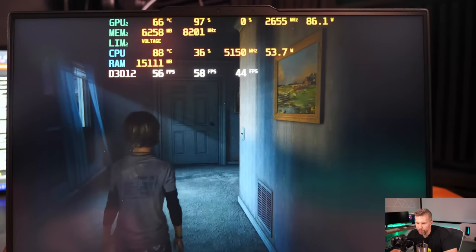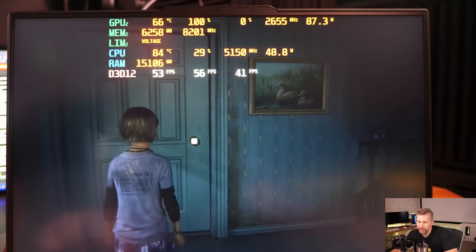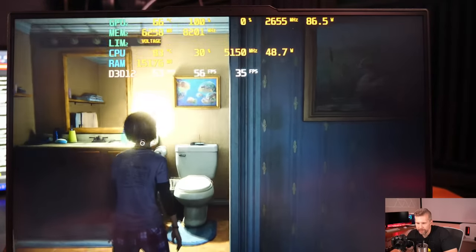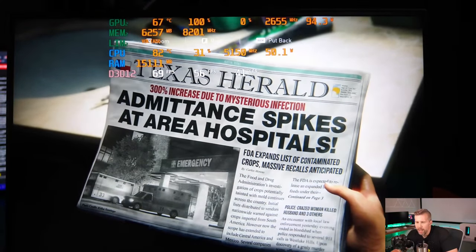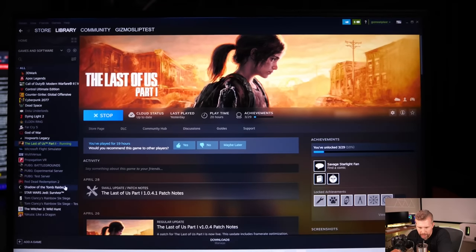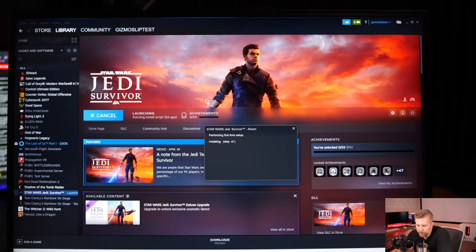Man, this gameplay is riveting. Just the door opening skills on this girl is unreal. Do you see this newspaper right here? It's just incredible. Admitted spikes at area hospitals. Okay, cool. So there's your Last of Us little benchmark. Obviously, I think it's going to be very playable and no issues.